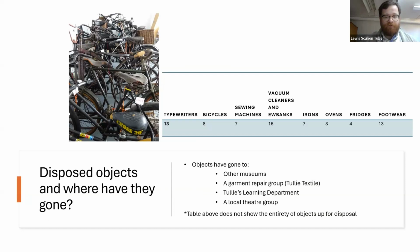Through disposing, so far I think 223 objects have made it through to SLT level panel for disposal, and we've had a number of objects go to other museums. Some of our costume items go to a garment repair group in Carlisle, Tullie Textile. A large amount of social history objects did not leave the building but did leave the collection and joined the learning department's collection, and a number of objects will soon hopefully be leaving to join a local theatre group and have their moment on stage.